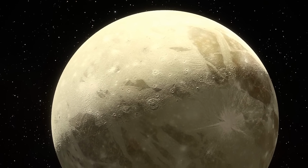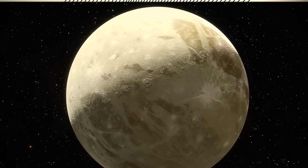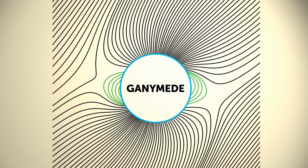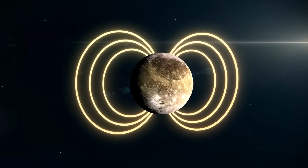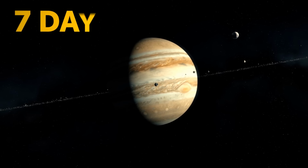Beneath all that water and ice, Ganymede is the only moon in the entire solar system with a magnetic field. It's possible because this moon has a liquid core. Ganymede circles Jupiter approximately once every 7 days.